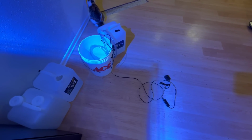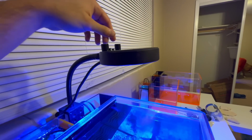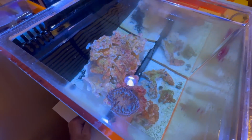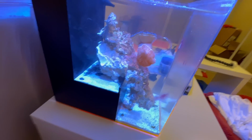But now let's move the Nero 3 over to the drop down and enemy tank. I know looking at this tank, it's not great. Let's turn on. Yeah, I mean, there's just cyano, ugly algae. The tank looks awful. I will get new curtains. There's the rod here. I'll just add it so it's all blacked out.